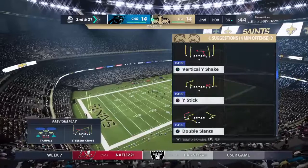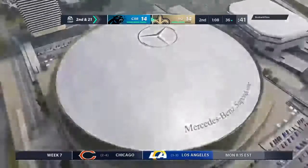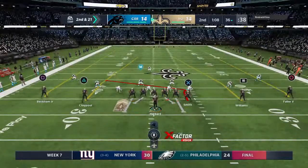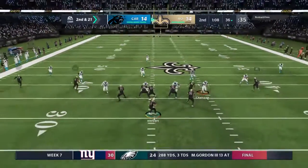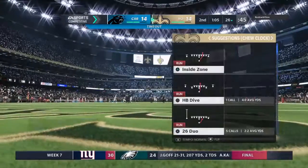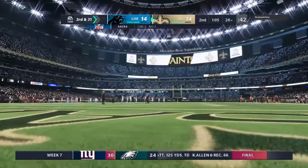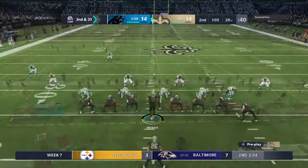The Saints going to call the first of their timeouts as they'll talk things over prior to this upcoming second down play. Second and 21, a lot of ground to cover. A shotgun snap for Herbert. And he's going to go down again. Now the Panthers going to use the first of their timeouts. It's just their first, so they'll have two remaining here before we get to halftime.